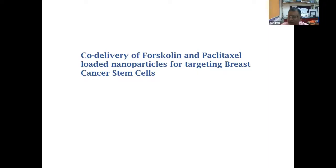This is happening due to the presence of some cancer stem cells. If you take 100 cells, one or two cancer stem cells are there, and they stay dormant for a couple of years. Once they come off, they can bring back the tumor. So we have a couple of models for that. We are developing a tumor model where the stem cell population is high.